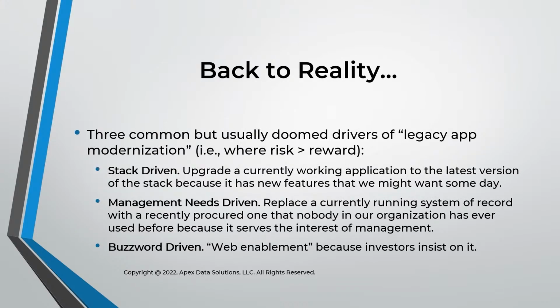In reality, there are a few broad buckets into which legacy application modernization attempts are either pitched or dumped, as the case may be. There's stack-driven legacy application modernization, where version deprecation or loss of long-term support force an upgrade to some new version of one or more components of the development stack, or the newest version of the stack has some whiz-bangs we might want someday. There's legacy app modernization driven by management needs, where beloved systems are ripped and replaced in favor of something else that gives management nicer dashboards. We've all been there. There's also buzzword-driven legacy app modernization, in which investors put their thumbs on the scale of a re-architecture, mainly to be able to say the solution is now officially trendy.